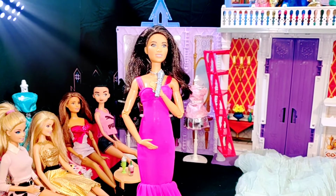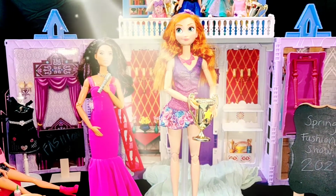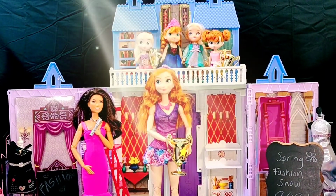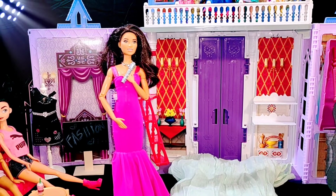Now we're going to pick our top three winners. All right, here we go. Our first winner is Anna. Oh my goodness, I can't believe it. Woohoo! Go, Mommy! We knew you could do it! Congratulations to Anna. Next, we're going to pick our second place winner.